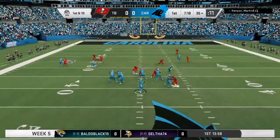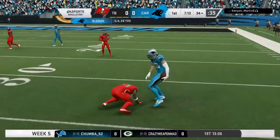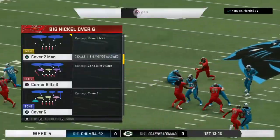Greer on first down. And he finds his tight end, Graham. Just a yard on the catch there. It'll be 2nd and 9.